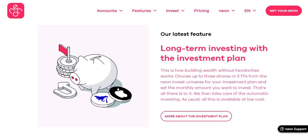On top of that, you get a whopping 5 free local ATM withdrawals every month. Need more cash? Each additional withdrawal will set you back 2 Swiss francs, which is pretty standard.